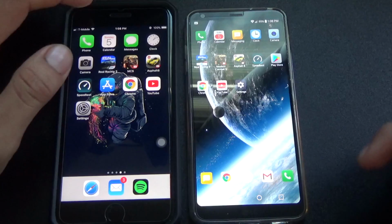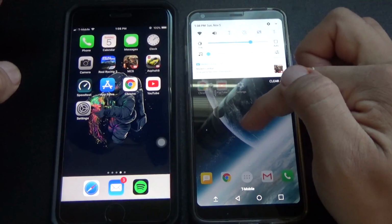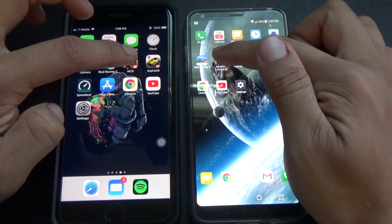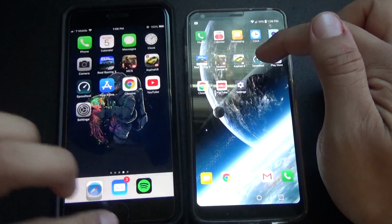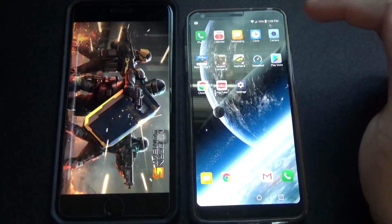And now we're gonna do Asphalt 8, or what was it, Modern Combat, because I had to do a download and stuff like that. So 3, 2, 1. Oh wait, I messed it up. All right, 3, 2, 1.